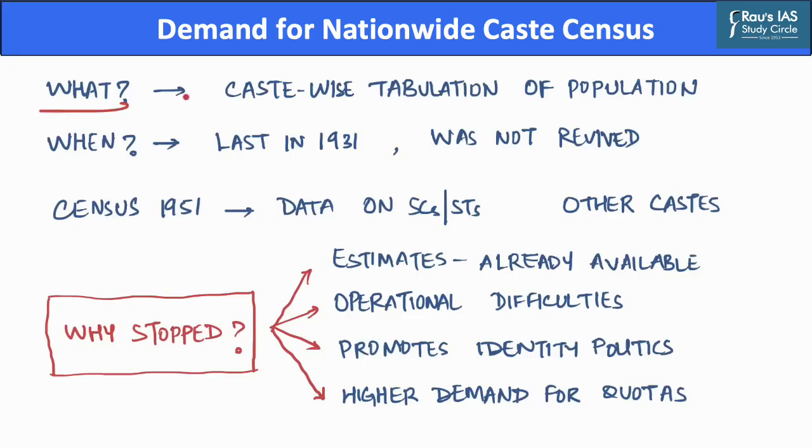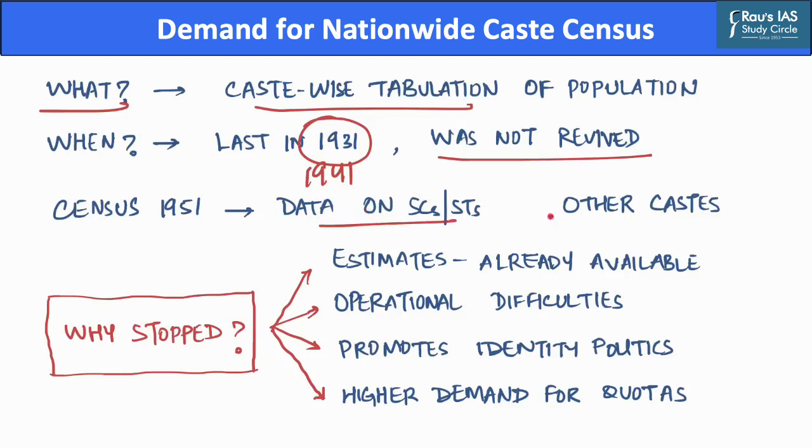Now, what is a caste-based survey? Caste census or survey is a caste-wise tabulation of population which can be conducted in a census exercise. Now, enumeration of caste was last included in the Census of India dating back to the year 1931. This practice was stopped by the British in the 1941 census, and post-independence, the government of India did not revive such practices. However, subsequent census in post-independent India publishes separate data on scheduled castes and scheduled tribes. However, such census data does not include other castes.